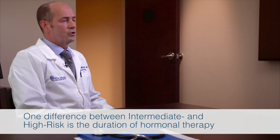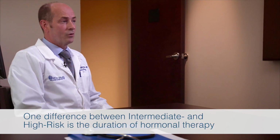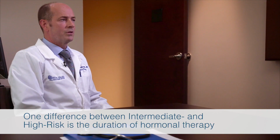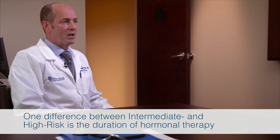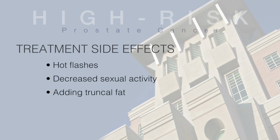One of the differences between intermediate risk and high-risk prostate cancers is the duration of hormonal therapy that is needed to treat the cancer if you're selecting radiation therapy as your treatment modality. So if you don't have surgery and you go with radiation, hormonal therapy has been shown to improve outcomes in patients with high-risk prostate cancer. It does come at a price. There are side effects from taking hormonal therapy for 2 to 3 years. Most patients have hot flashes, decreased interest in sexual activity, and problems with adding on truncal fat, and problems keeping on muscle mass when they have hormonal therapy.